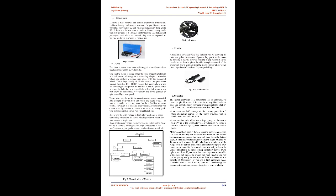Essential components in e-bike. A few critical components: battery, controller, motor, and several accessory components, displays, throttles, PA sensors, make up an electric bike.